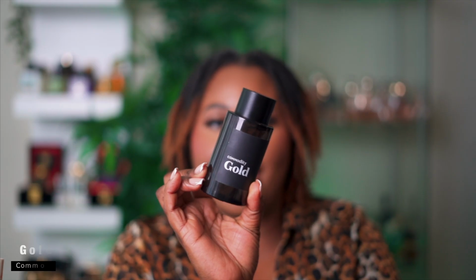You guys know that I'm a vanilla lover. I love anything that's sweet, so we do have some sweet gourmands in this fragrance list, and this one I feel like is a perfect Ambroxan gourmand. It's giving ISO E Super, but with vanilla and some creaminess. This is from Commodity. It is Commodity Gold. And what I like about Commodity, they come out with a bold, they come out with an expressive, and then they come out with a minus.